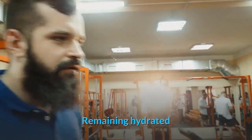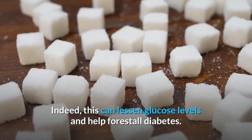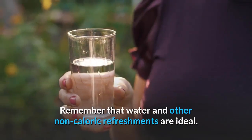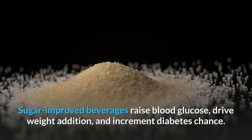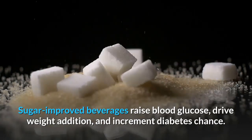Stay hydrated. Yes, this can lower glucose levels and help prevent diabetes. Water is the best. Keep in mind that water and other non-caloric beverages are ideal. Sugar-sweetened drinks raise blood glucose, drive weight gain, and increase diabetes risk.